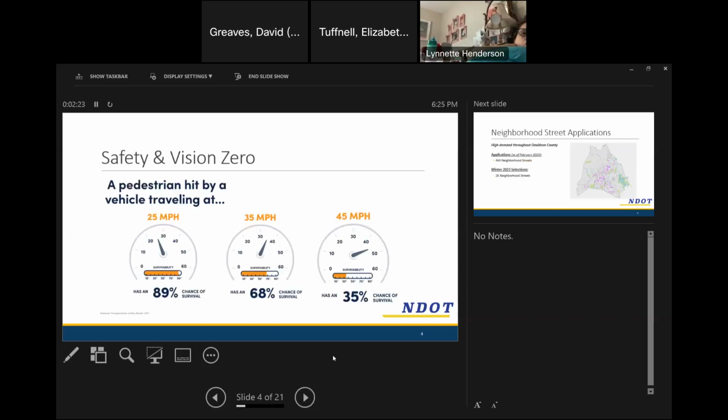So why is it important? NDOT has a Vision Zero goal. They have a number of programs, this one included, that seek to reduce traffic fatalities and injuries on our public roadways. This slide here is an infographic that was published by the National Transportation Safety Board in 2017 that details how the speed the car is going, if it were to hit a pedestrian, drastically impacts that pedestrian's chances of survival. If you're going 45 miles an hour, there's a pretty low chance that they're going to make it. But if we're able to get the speed of traffic closer to 25, there's a really good chance that they're going to remain alive, which is what we all want.